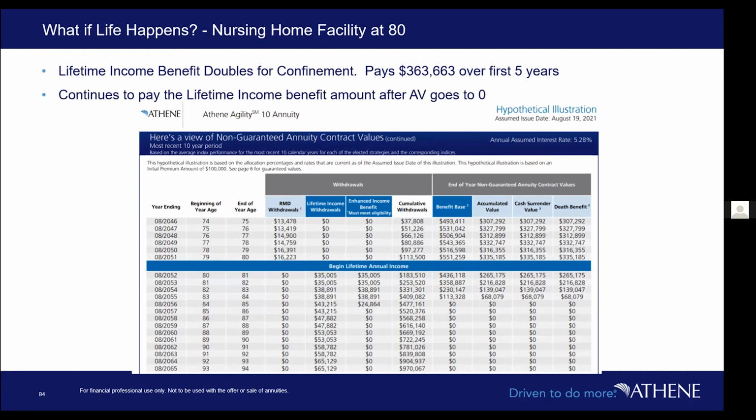And after that lifetime income doubler runs out, the AV goes to 0, the client's lifetime income will still continue to pay out year over year. So if they do make it through the storm, they still have that $43,000, $47,000, and so on and so forth to fall back on. So let's take a look at this case study here.